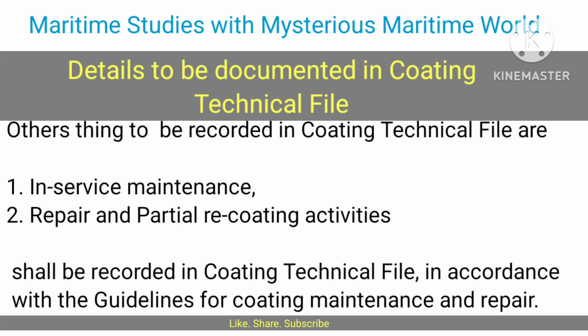Other things to be recorded in coating technical file are in-service maintenance, repair and partial recoating activities. These shall be recorded in coating technical file, in accordance with the guidelines for coating maintenance and repair.